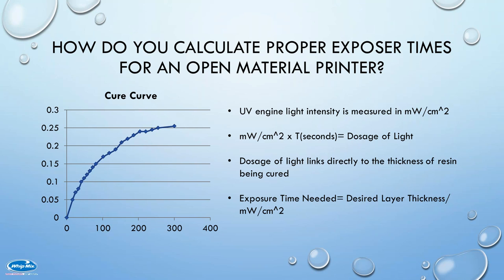Go ahead, Corey. Yeah, so with every resin that's available on the market, it has a certain cure curve to it. It's unique to each formula for each resin that is manufactured. And so what goes into this is there's a certain amount of exposure time needed to cure a certain layer thickness. So the exposure time is calculated from a dosage of light.